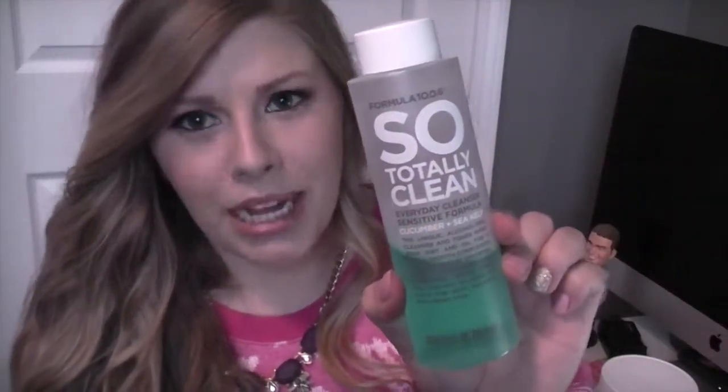really does work. This toner I discovered this year, and it's the Formula 10.0.6 So Totally Clean Everyday Cleanser Sensitive Formula, and this is by the Bonnie Bell brand, and you can get it at Ulta.